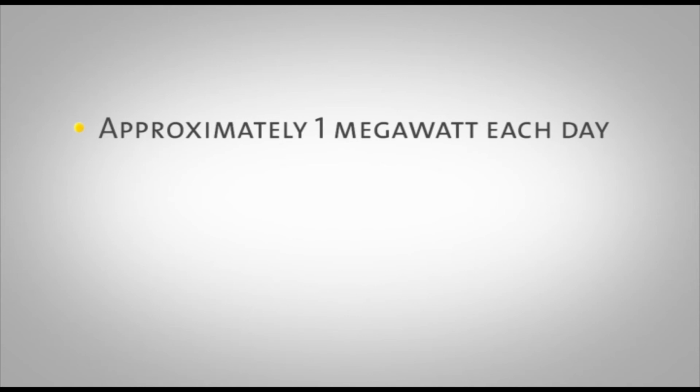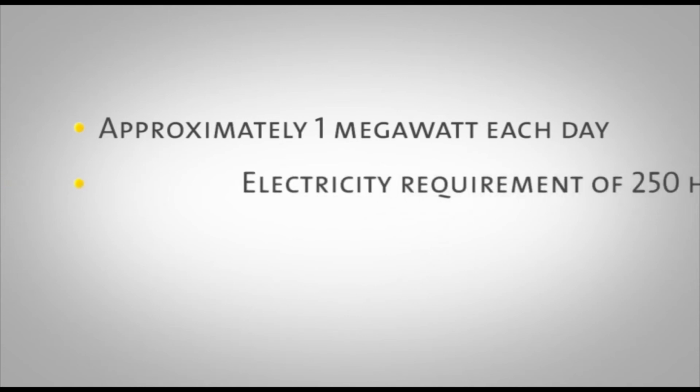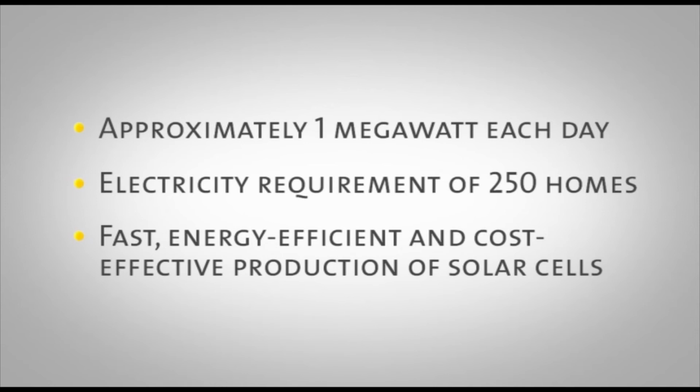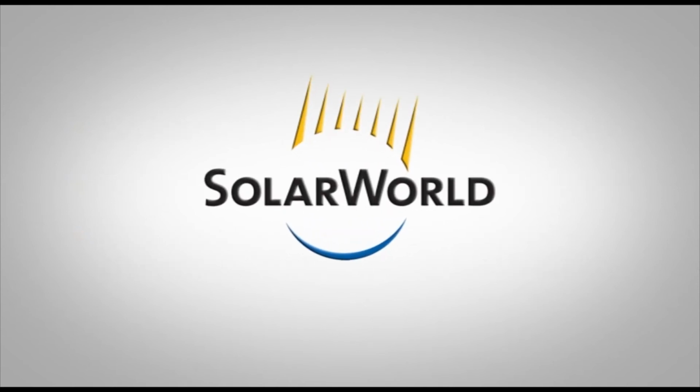This is how Deutsche Cell in Freiburg manufactures around 1 megawatt of solar cells every day. Enough solar cells to power 250 homes. Solar cell production can hardly be any faster or more energy and cost efficient. This is what we at SolarWorld stand for. We turn sunlight into power.